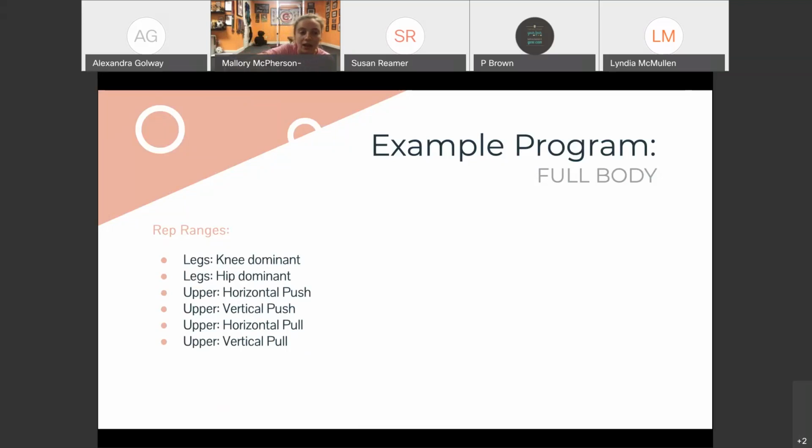Instead of thinking about, oh, legs, arms, in those general terms, this is a great way to explain it. So with your legs, you have a knee dominant movement and a hip dominant movement. And I'll explain what all of this means. Upper, you have a horizontal push, a vertical push, a horizontal pull, and a vertical pull. All right, so if that makes no sense, don't worry because I have got some examples. So first up, there's 6 of them total.